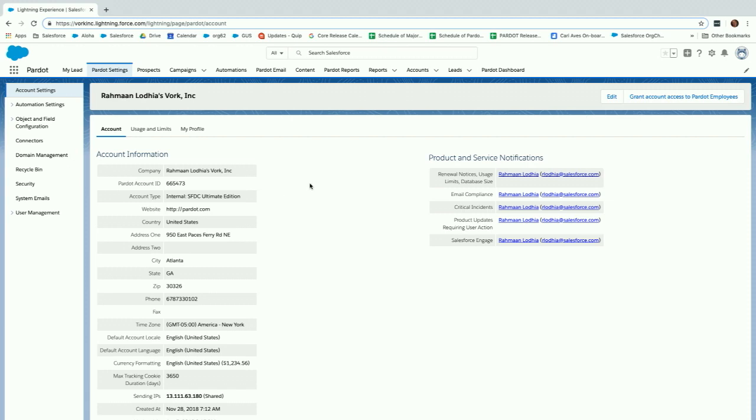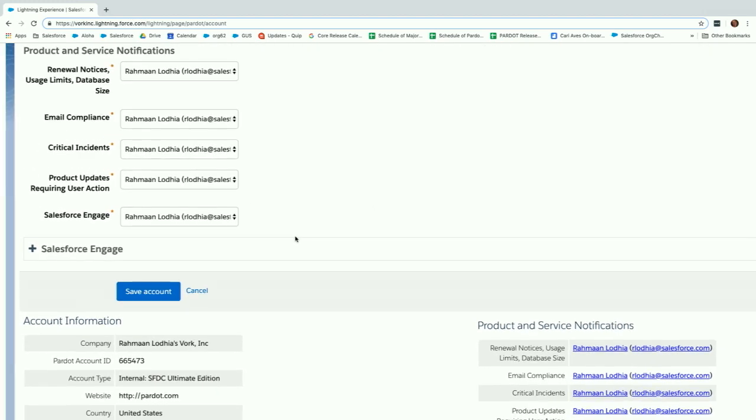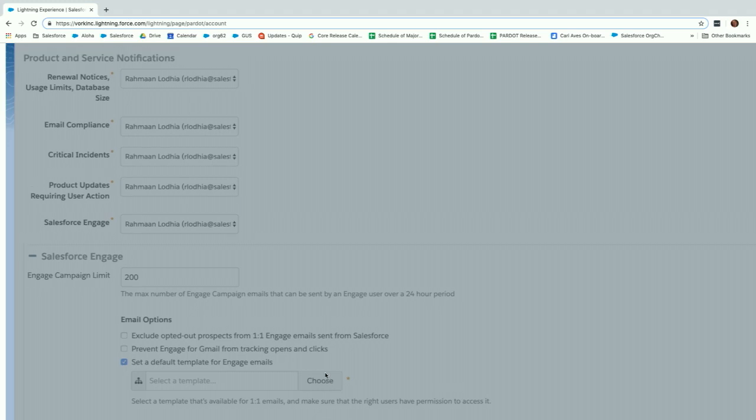So here in my account settings page, I'm going to click Edit, and I'm going to scroll down to the Salesforce Engage section. So you can see that here. If I expand the Salesforce Engage section, you'll see that we have a new setting for Set Default Template for Engage Emails. And so if I click on that, it's going to allow me to select a template. So I'm going to click Choose.